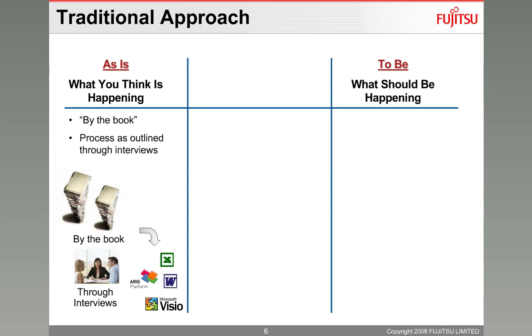Anyway, through this process of interviews and collecting of information, you end up with a picture of a process. That may not, in fact, be the actual process.